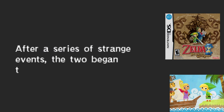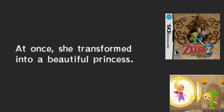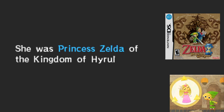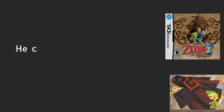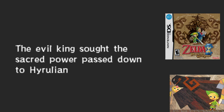After this series of strange events, the two began traveling together. Okay. Cool. They found an old ruins and, left, right, expanded Titra, okay, cool. One transformed into a beautiful princess, okay. Her lineage tracked back to the ancient ruins kingdom, okay. She was princess of the kingdom Hyrule, okay. Just then a huge ominous king arrived, okay. Here, Princess Peach sailed away. I almost said Peach, jeez. Okay. The evil king was sought the sacred power passed down the Hyrulean princess.